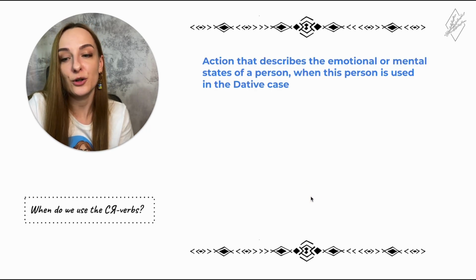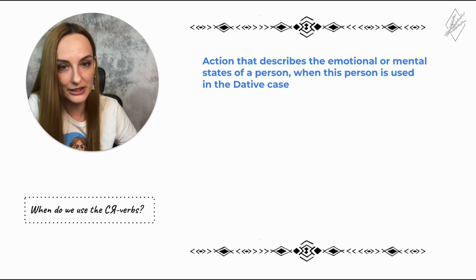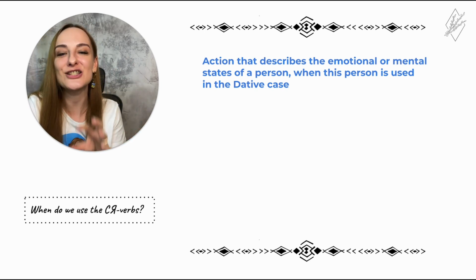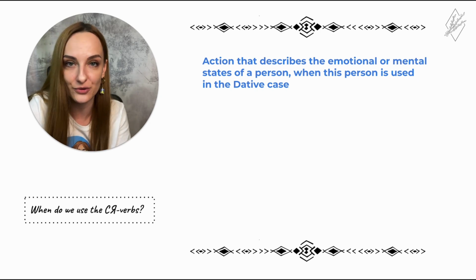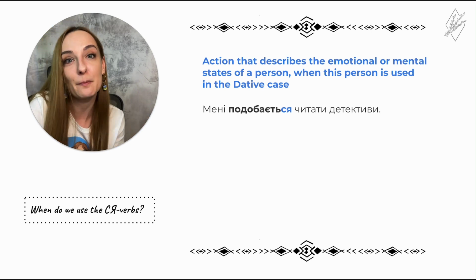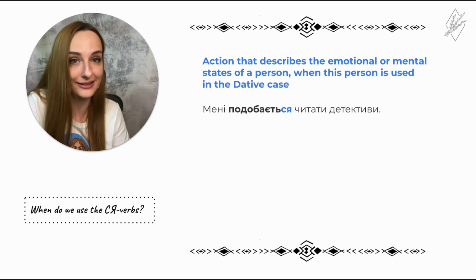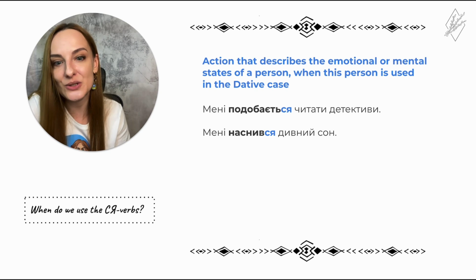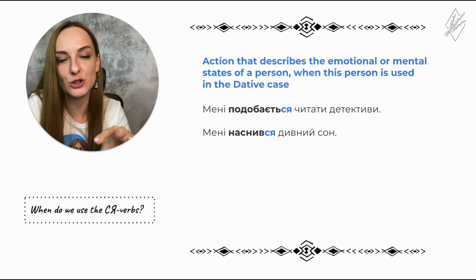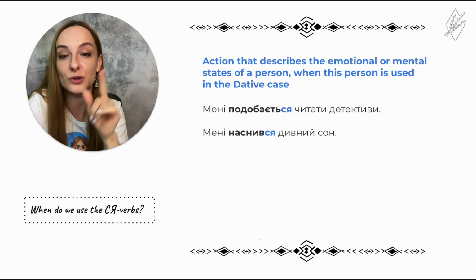Another situation, verbs with ся are used for an action that again describes some emotional or mental state of the person, but in those situations when this person is used in the dative case. And you know a lot of this kind of structure. The most popular among them for you probably will be мені подобається. Because мені is я in dative case, right? Мені подобається читати детективи. Or мені наснився дивний сон. Наснитися means to become to you in a dream. So, a strange dream came to me in my dream. Yeah, a little bit of tautology, but we use it in Ukrainian.